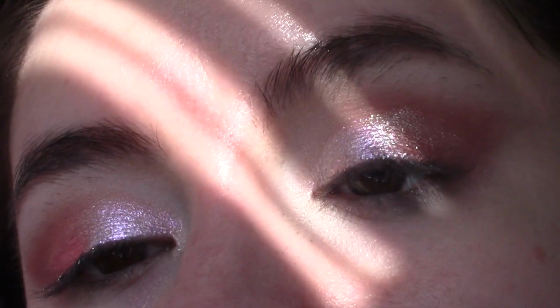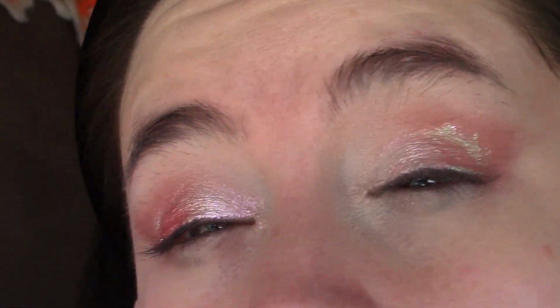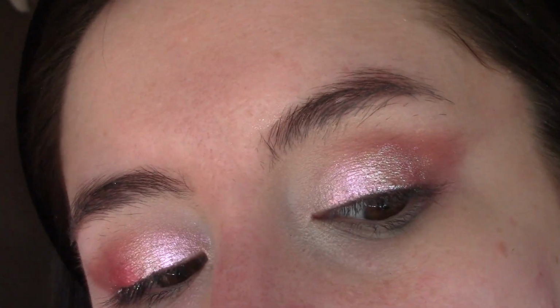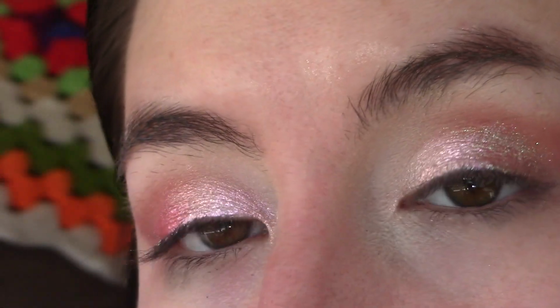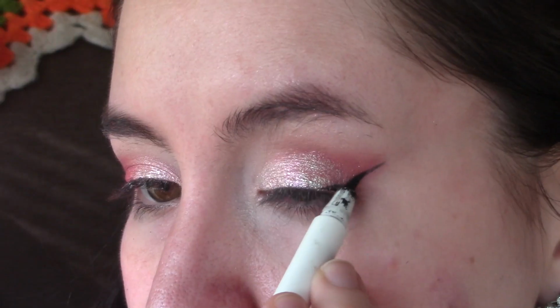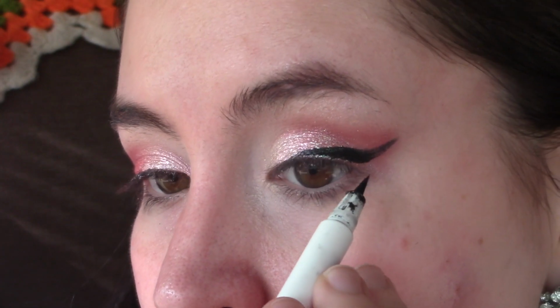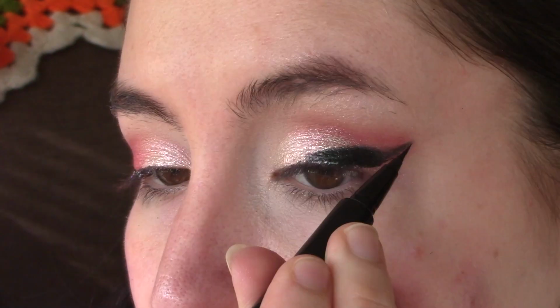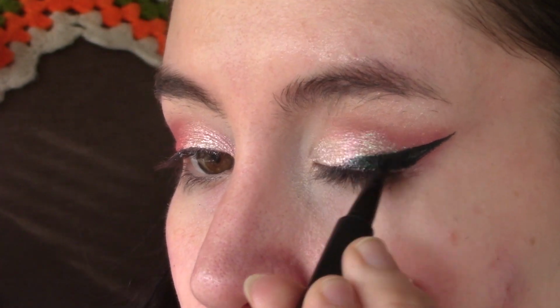You could definitely leave this look without a liner, but I was just feeling a liner. So I started with my Rem Beauty liner that I love, but I think I grabbed the wrong one because it just wasn't working well over these glitters. So then I ended up going to the Lisa Eldridge Kitten Flick liner, which every time I use it, it's so good. It's so precise, so black, and it goes over more shimmery glitters really well.